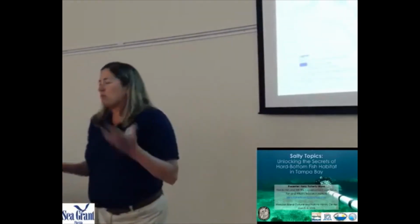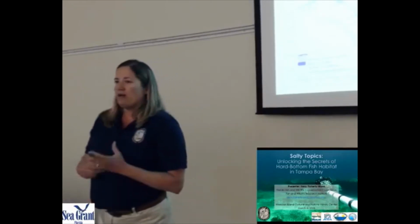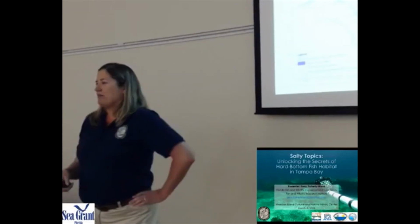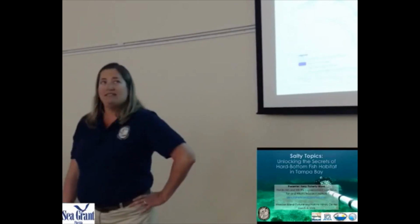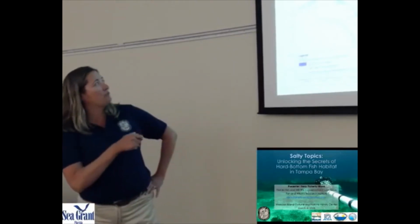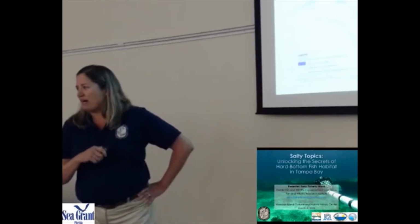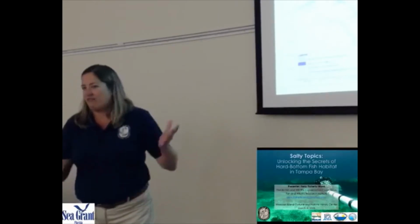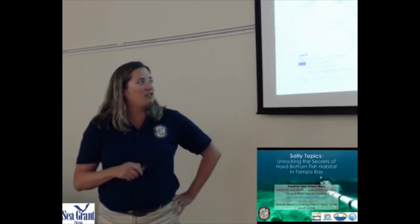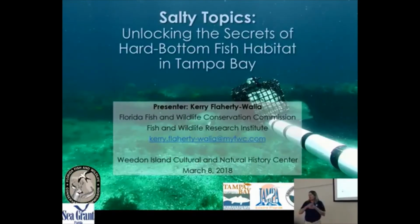So when we talk about hard bottom habitat, what exactly do we mean? When you think about it traditionally, you're thinking about coral reefs. The most well-known is obviously the Florida Reef Tract. This is over 360 linear miles at the southern tip of Florida. It's very obvious. Everybody goes there for their vacations. You're talking about shallow water reefs, really obvious, a long barrier.